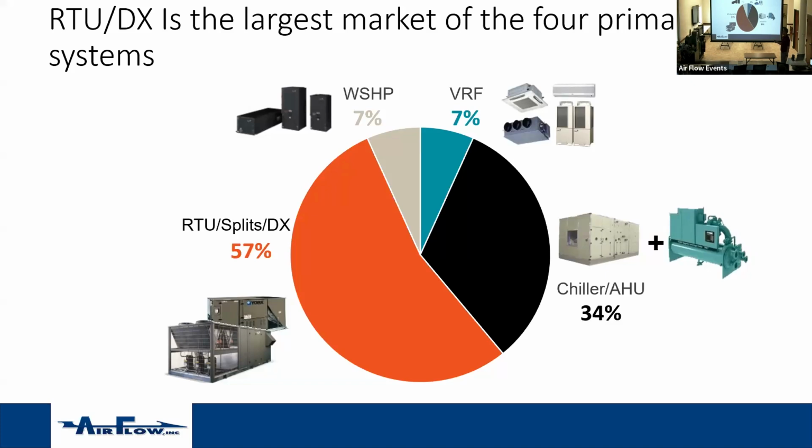Here you can see this is some Tempmaster information that they provided to us. You can see that rooftops and splits account for almost 60% of the marketplace that we typically see. Is this changing? This data is, I think, from 2023. I think so. We see a small amount of water source heat pumps and VRF in our market, not a ton of it.